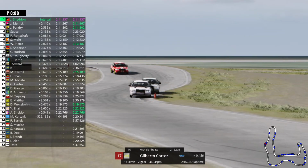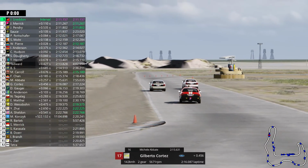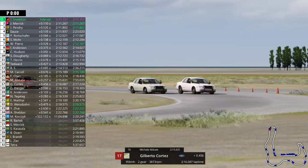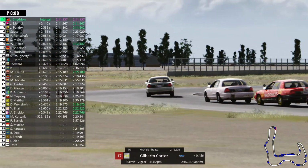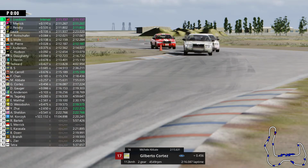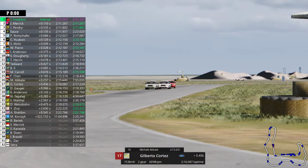And switching over to two drivers that are the real-life drivers in our series, Uni Chai and Gilbert Cortez. Gilbert, for whatever reason, I have no idea, decided to run 327 rear gearing and an open differential, which is basically, you're a masochist at that point, because the gearing doesn't get you out of the corners and you're just spinning one tire the entire time around the corner. So it's amazing to see that he's doing as well as he is, currently in 17th place with a 216.0.